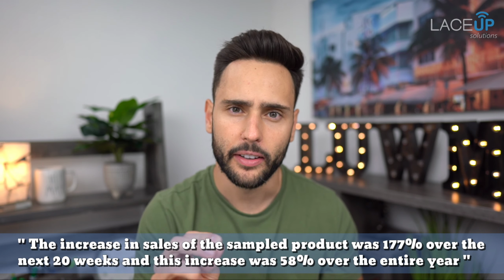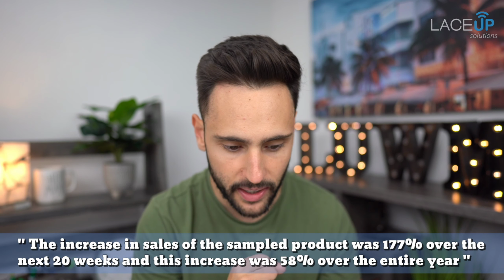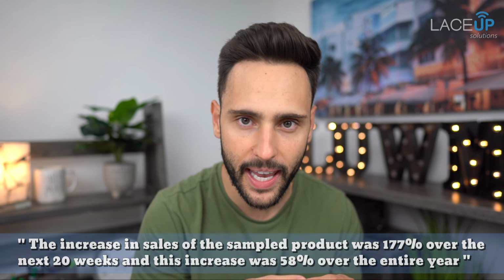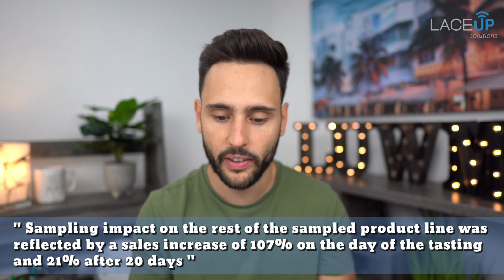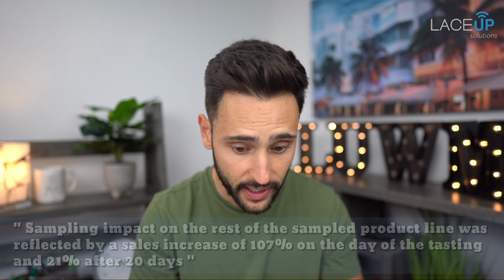As a matter of fact, I've actually got here some numbers. When a store did a sample of a product, the increase in sales was 177% over the next 20 weeks, and this increase was 58% over the entire last year. So it's a crazy increase to the sales. Also, sampling impact on the rest of the sampled product line was reflected by a sales increase of 107% on the day of testing and 21% after 20 days. So again, it's reflecting a crazy increase to the bottom line sales number just because you sampled the product at the store.